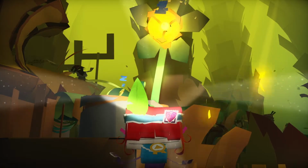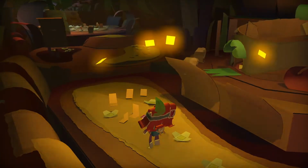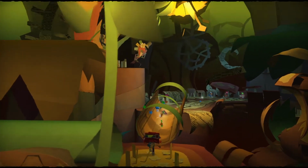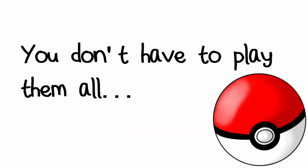Then other times, maybe a title that received great reviews was made free with PlayStation Plus, Xbox Live, or some other means, and you feel compelled to play it because it received such great acclaim even though you're really not into it. It's important to remember that it's fine to dislike some games and that you don't have to play every single game that was critically acclaimed.